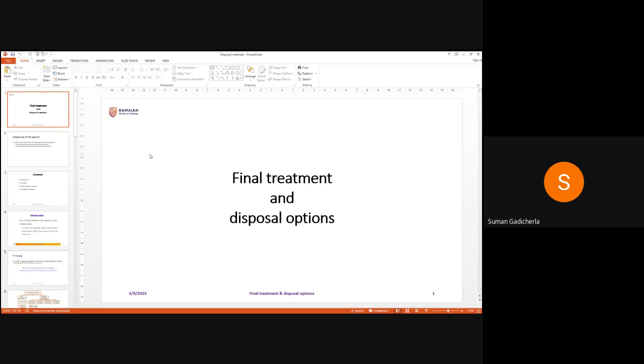I want the participants to give me at least the main points, what you take home. Yesterday we discussed the burn and non-burn technologies: incineration, plasma pyrolysis, autoclave, like that. Basically on the technology, right?